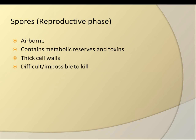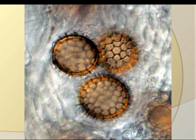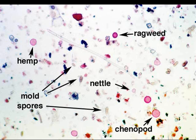And this is another view of hypha and conidiophores from an Aspergillus mold. It doesn't look quite like the drawing, but you can see how the spores are arranged around the stalk. And this is a view of Penicillium under a microscope.